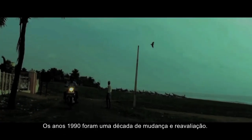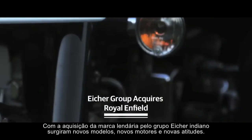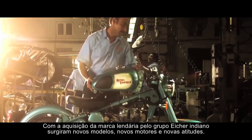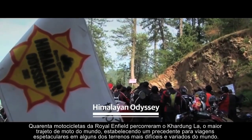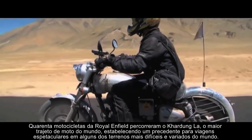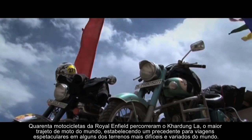The 1990s were a decade of change and reappraisal. With the India-owned Eicher Group's acquisition of the legendary brand came new models, new engines and new attitudes. In 1997, Royal Enfield's Himalayan Odyssey was born. 40 Royal Enfield motorcycles toured the world's highest motorable pass, setting a precedent for spectacular journeys in some of the world's most difficult and varied terrains.